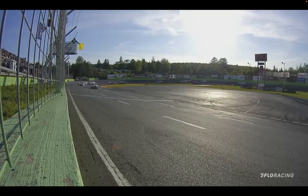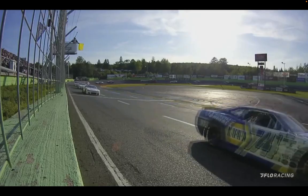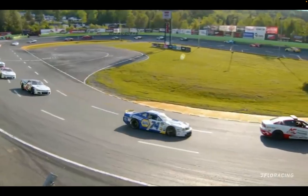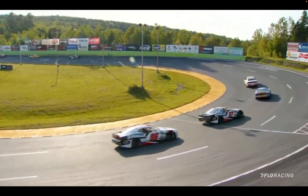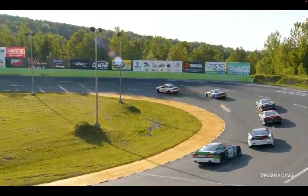Yeah, I'm out here on the apron, Adam. I don't see anything other than some marbles up in the high groove, but we'll see where the safety crew stops. And I don't see much. Maybe a small piece of rubber that they're picking up there, and they run us to the outside berm. The spotters are pointing to the exit of turn number 4.